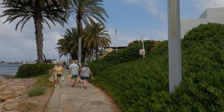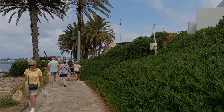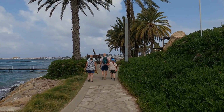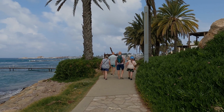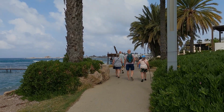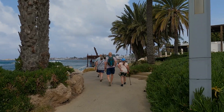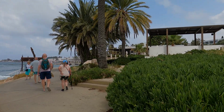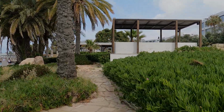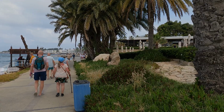Swap hands briefly. Pins and needles after a while, holding the camera for that length of time. I like all these succulents. They're practical as well.